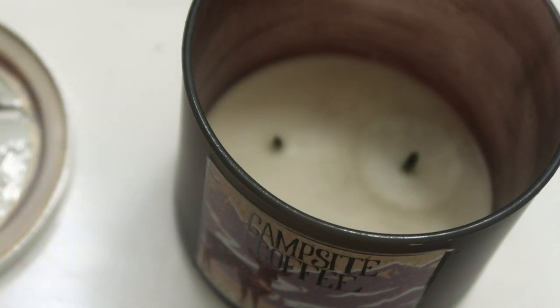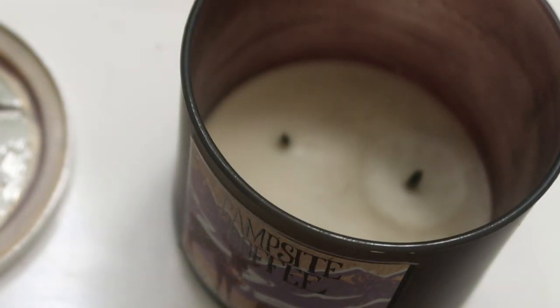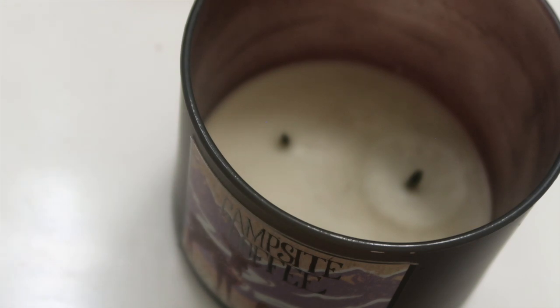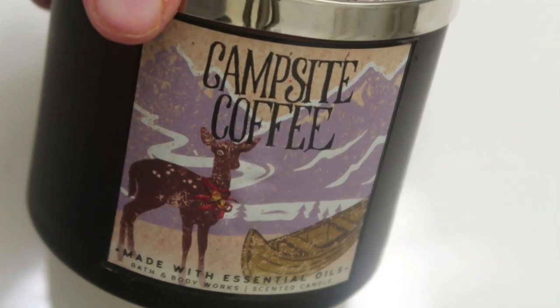Daryl walked in, he's like, are you drinking coffee at 8 o'clock at night? I'm like, no, I'm not drinking coffee, it's the candle. And it just smelled like fresh brewed Dunkin' Donuts, like donuts and coffee all day, every day. So if you like that kind of scent, I recommend this one highly.